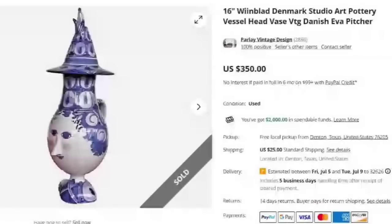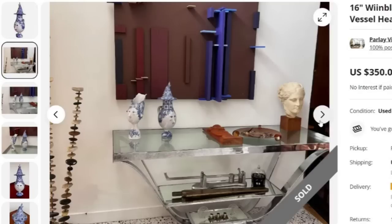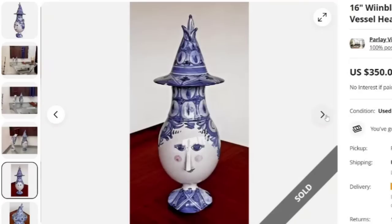Next up is a name you definitely need to know, and that is Knabstrup... Windblad Denmark Studio Art Pottery. This is a vessel head vase, vintage Danish Eva picture. This sold for $350. Anything that looks like this, I'll tell you, I would pick it up. Now, here you can see they are showing it on display on the table. This other one sold for just as high as well.